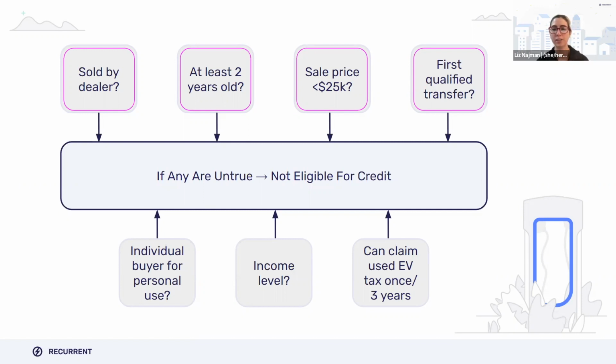First, it has to be sold by a dealer. This has to be a dealer sale. The vehicle has to be at least 2 years old at the point of sale. So to clarify, starting in 2023, when this program begins, that will be vehicles from 2021 and earlier.